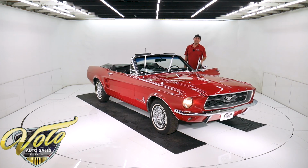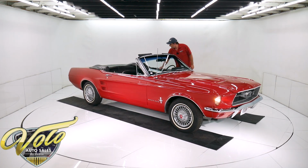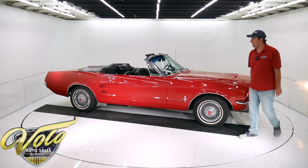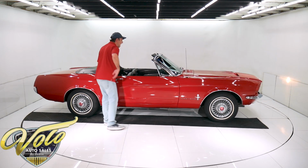So there you have it. That's my impression of this car. I really believe everything I told you. I am not a Mustang concourse judge, so if you want to have it inspected, there's actually Mustang restorations not far from here. They can inspect it on your behalf.